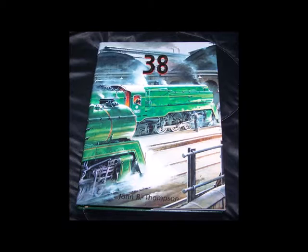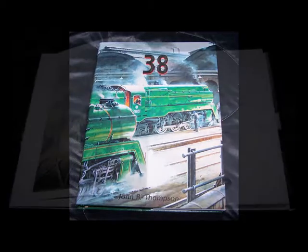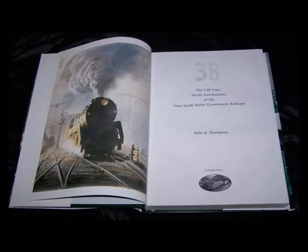It covers the technical and service history of the well-known C-38 Pacific steam locomotive, first introduced in 1943. This book is not one to curl up in your armchair with, as the sheer volume of information contained has resulted in a weighty piece of literature, unless you have arms like the Hulk. Written in the same style as the previous book, 36 by John, and reviewed last year in episode 6, 38 is the reference book on the well-known Pacifics.